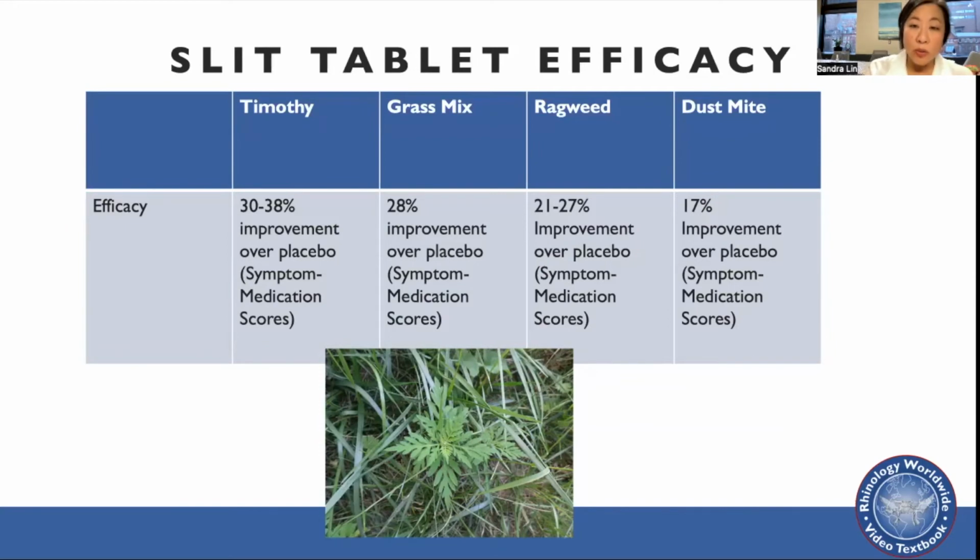And as I mentioned, there are also sublingual tablets. In the United States, there are 4 tablets available: Timothy grass, a grass mix, ragweed, and dust mite. And when we look at the efficacy, and all of these look at improvement over the placebo group in symptom medication scores, you can see that the efficacy is 30 to 38% in Timothy tablets, 28% greater improvement over placebo in grass mix tablets, 21 to 27% for ragweed, and about 17% improvement over placebo in symptom medication scores. So there are tablets, and these can be very useful for patients who have maybe 1 or 2 of these allergens that are their primary drivers, so that these tablets are available for patients.